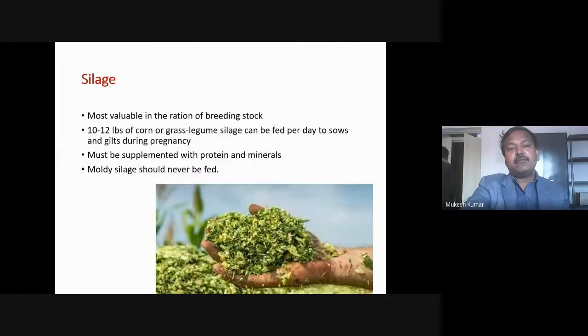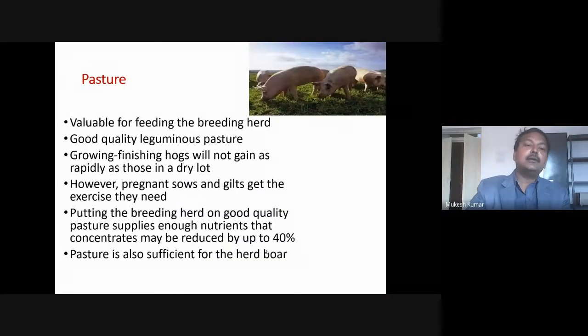Roughages are also very important. We can also prepare silage, especially for the goat and the cattle. It is a very good source of nutrients for the livestock. We may also utilize the silage for the pigs. Pasture, we are talking about organic farming. We are talking about low cost animal production.